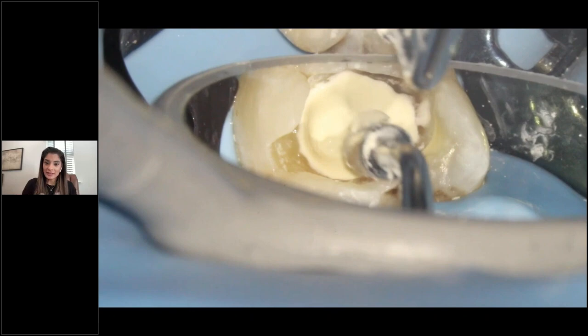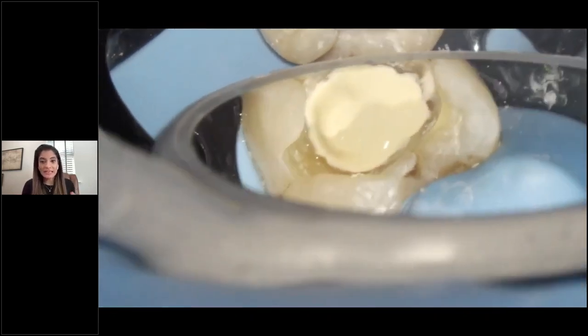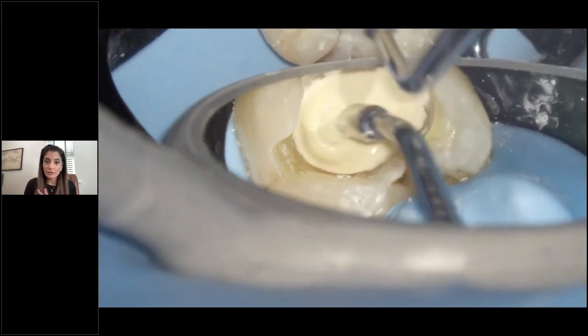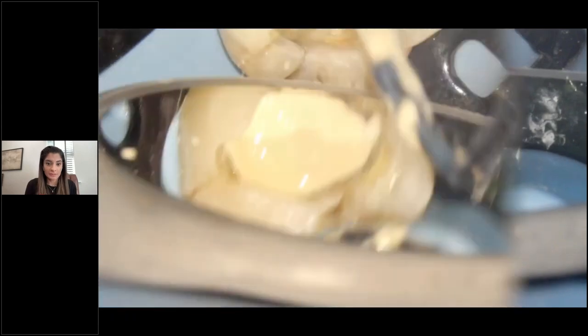So this is the Biodentine. This was the old Biodentine, and you can see I've tried to be very neat with it. I've put it right into the center. And I'm not putting pressure here with the amalgam plugger. I'm just gently spreading it so it forms a homogeneous mass.